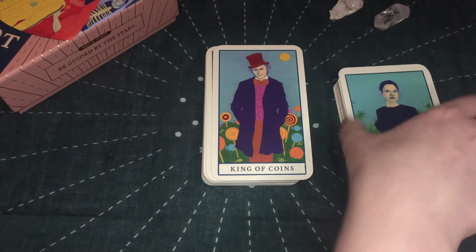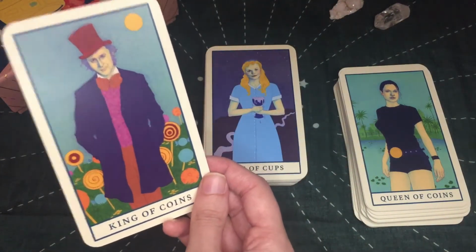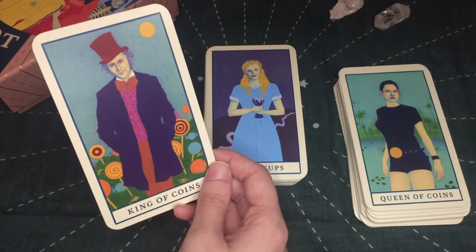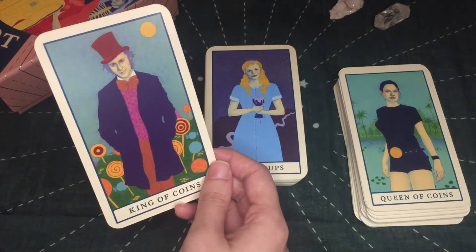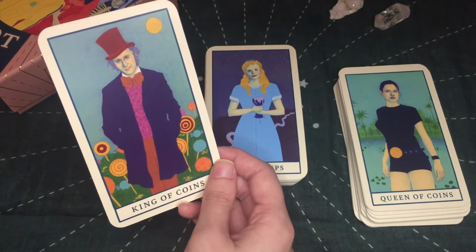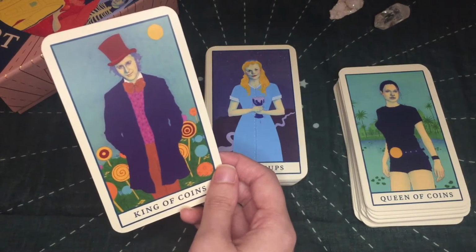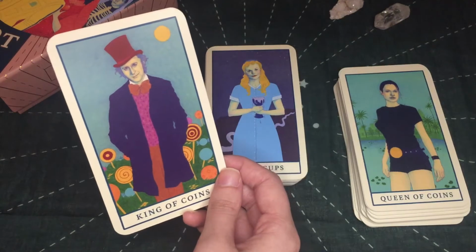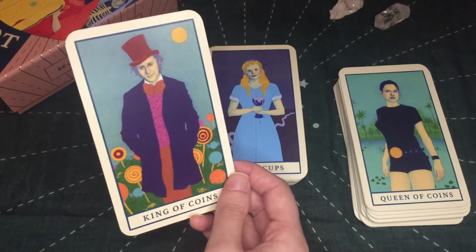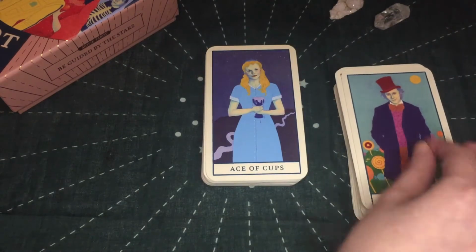This is one that I really liked. So we have Gene Wilder as Willy Wonka in Willy Wonka and the Chocolate Factory, which I love as King of Coins. I feel like it would be very easy in a deck like this to assign Willy Wonka to a more whimsical position in this deck. But the thing about Willy Wonka is, right, Willy Wonka is an industrialist. He is a businessman, and not a very nice one at that. And so I think that having him be the King of Coins instead of someone, you know, more whimsical is a really brilliant choice. So I was very, very happy with this choice as the King of Coins. I think that's very fun.